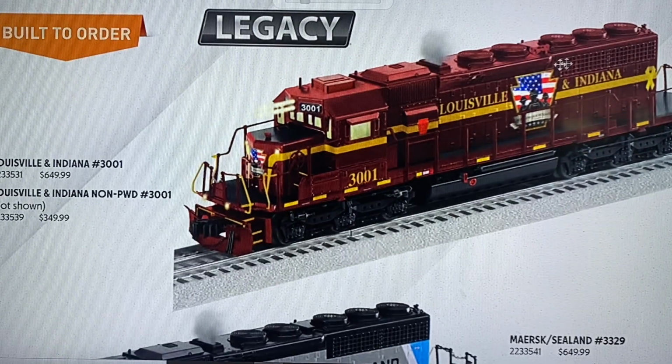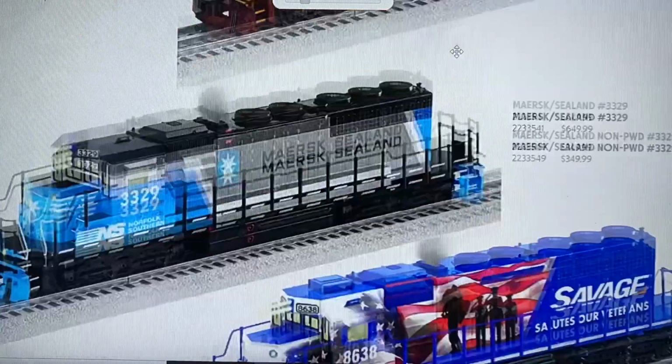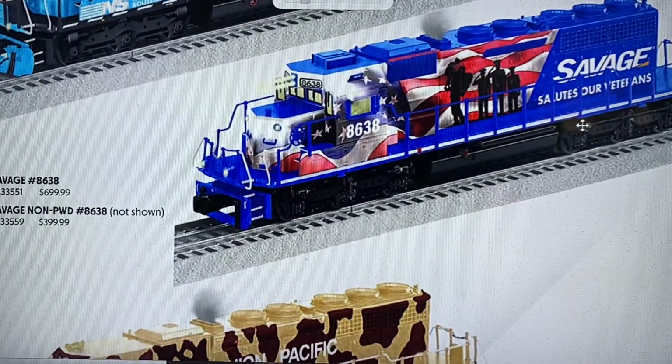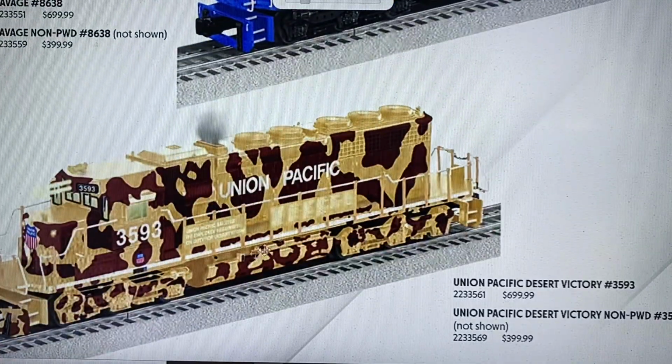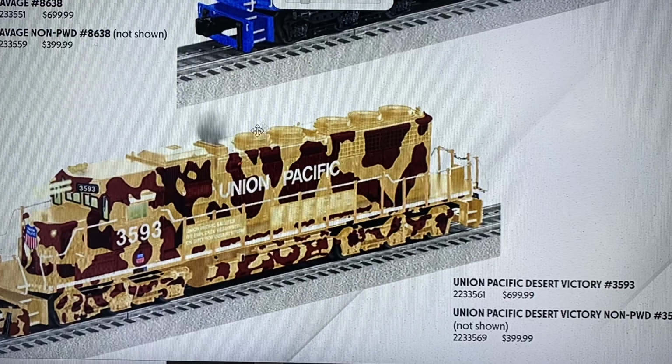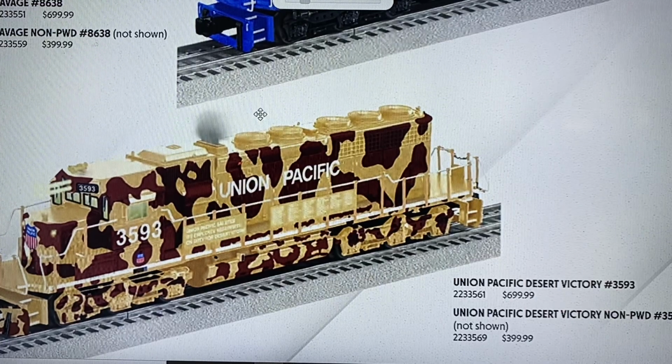And I like that it honors the soldiers. That's always a biggie with me. A lot of these veteran engines showing up. I mean, I know they show up in real life too right now, but these are all looking pretty slick. This is a classic. MTH did this a couple of years back, and Lionel had this in TMCC, so it's nice to see this Desert Victory engine come back out. This was a pretty popular one, and it looked really cool.